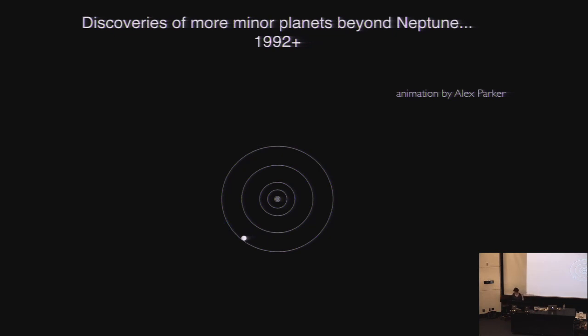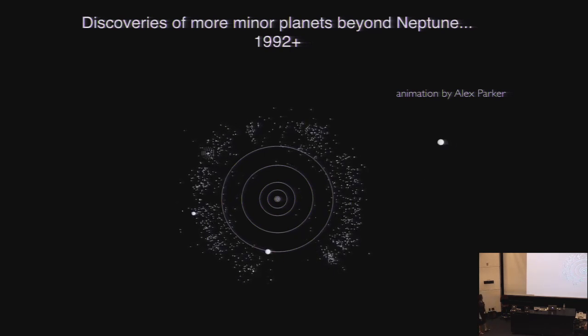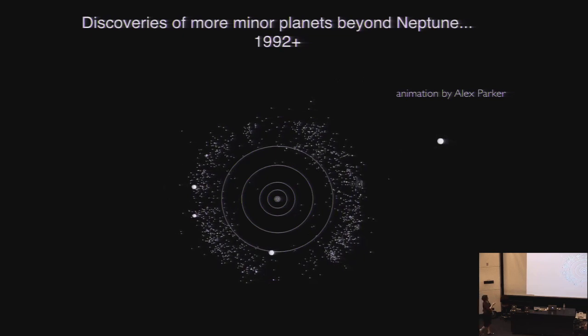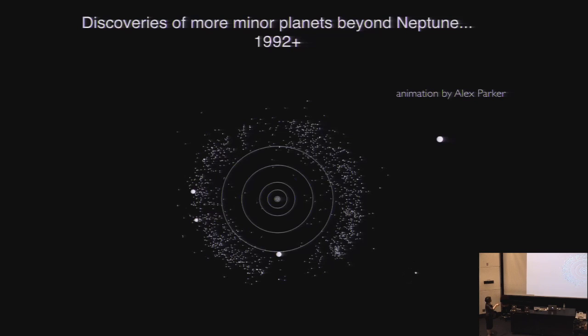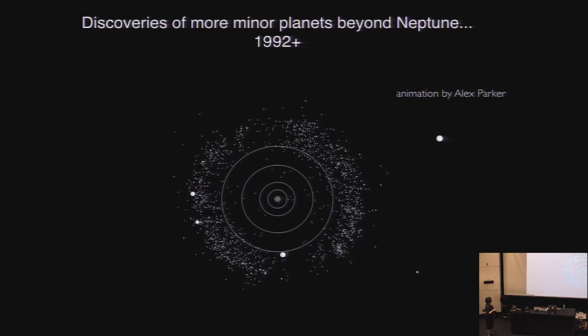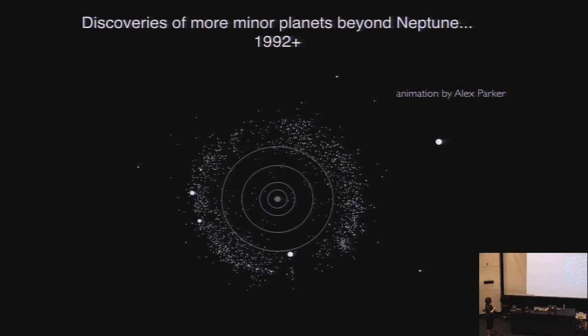And you can see those circles are the orbits of the outer planets, Jupiter, Saturn, Uranus, and Neptune. This outermost circle is Neptune. And that big dot that we started off with was Pluto, which was known, of course, prior to the 1990s. But since 1992, we've discovered many of these small bodies orbiting beyond the orbit of Neptune, roughly. This region is now called the Kuiper Belt.